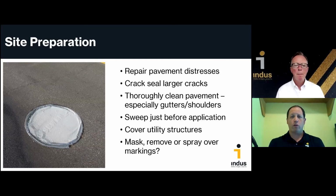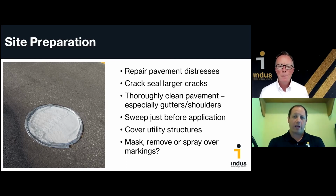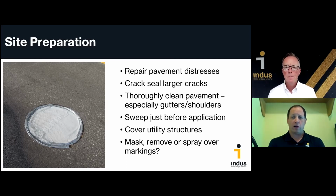So now that we have a road to treat and a truck to spray it with, we need to do a little preparation of the surface. Now's a great time to do some crack sealing if you have any. And then a thorough sweeping to get that entire roadway nice and clean, especially down in your gutter line where you might have some dirt that's crept in. One more sweep on the morning of the application is never a bad idea before you cover those utilities and drainage structures.